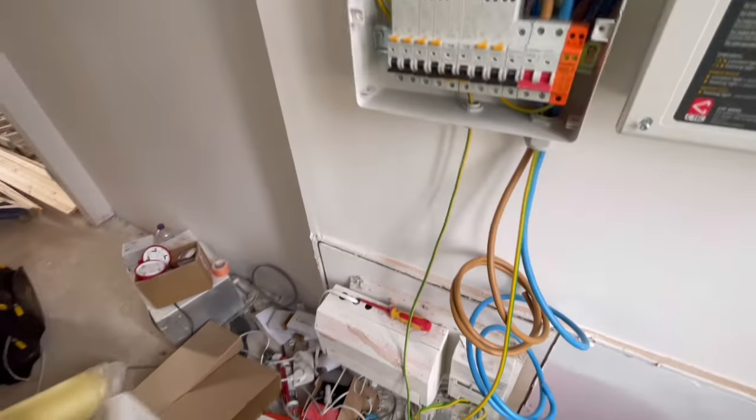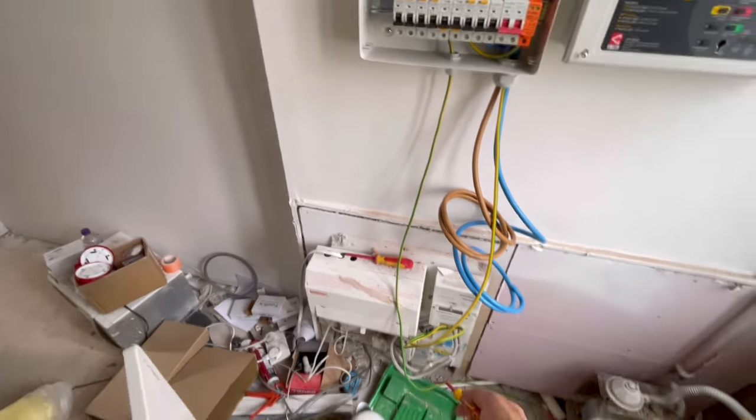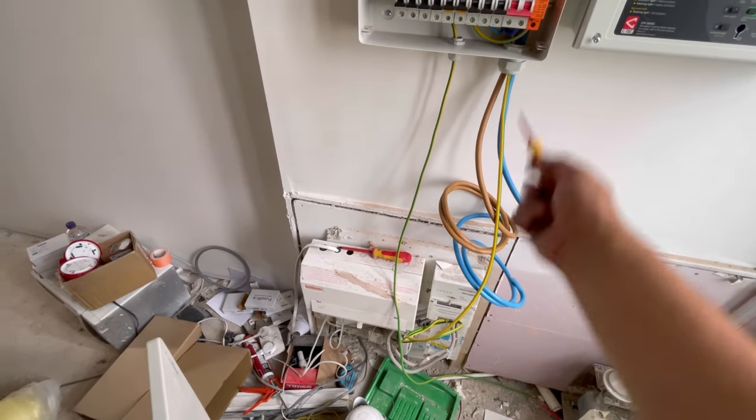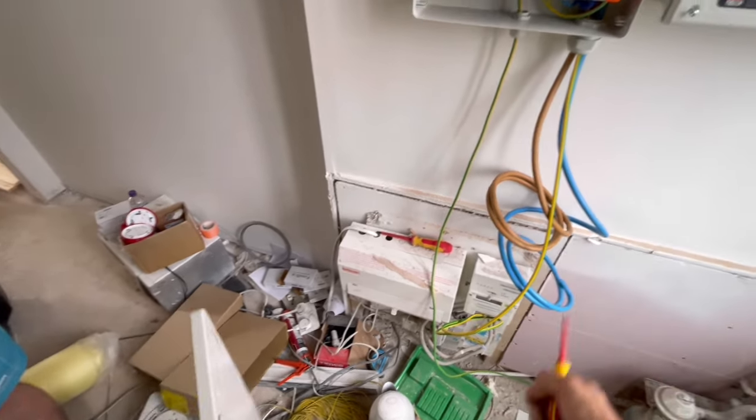I'm going to put this on, and then what we're going to do is we need to bring Scottish Power out to fit a main switch for us to turn this on and off, which these will go into.